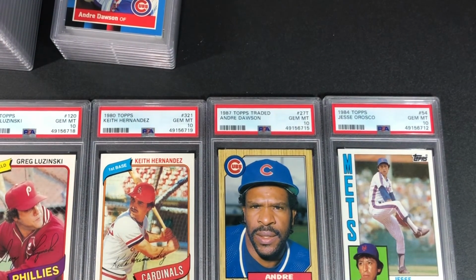I hope you enjoyed it. It was fun to send these out. Won't be able to do this much because of the cost of PSA, $20 a card. It's really going to be hard to send stuff like this out without it being a perfect card.